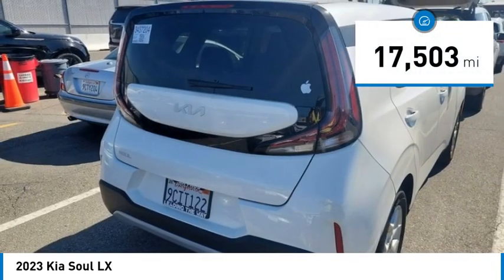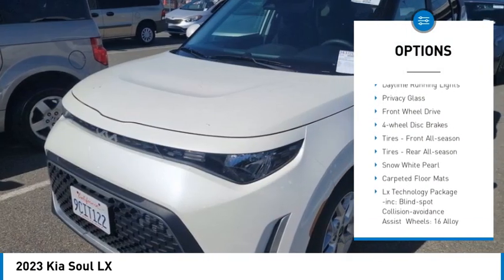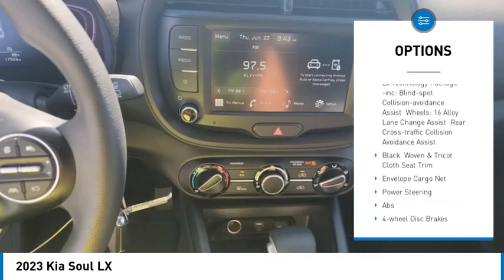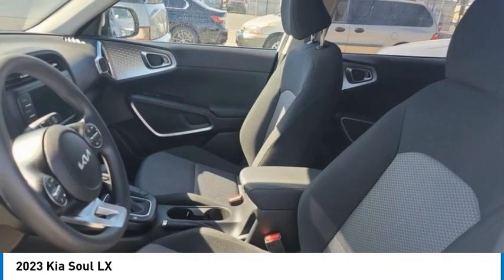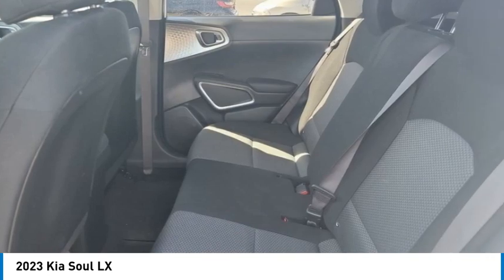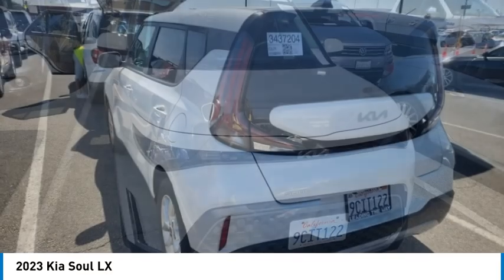Here are some of this vehicle's great options: tire pressure monitor, brake assist, traction control, stability control, daytime running lights, privacy glass, front-wheel drive, four-wheel disc brakes, tires front all season, tires rear all season. Take this vehicle for a spin and see why so many shoppers are now proud owners.